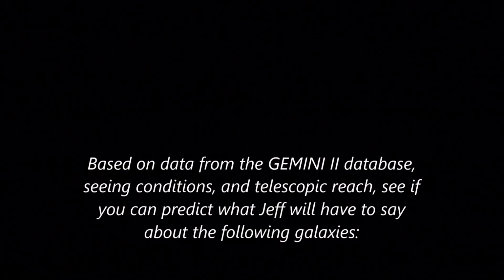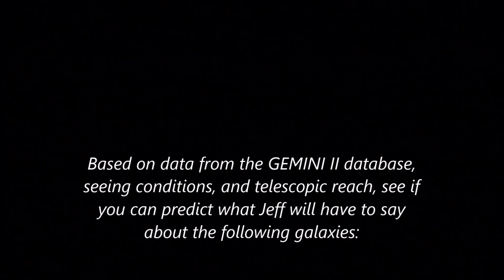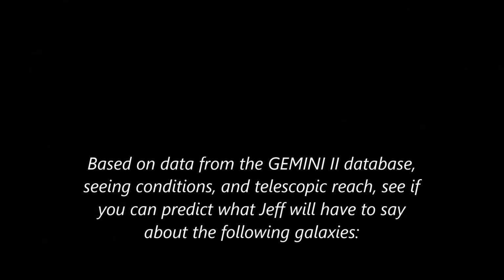NGC 7490 is another galaxy in Pegasus, magnitude 12.3. Face on, 2.7 by 2.6 arc minutes, spiral with a lowercase bc, 281 million light years distant, plus 32 and almost a half degrees in declination.